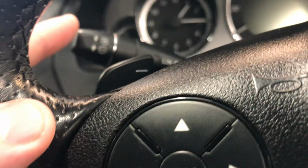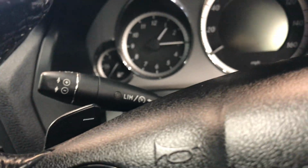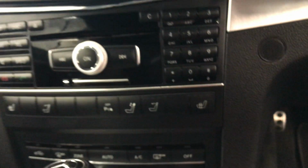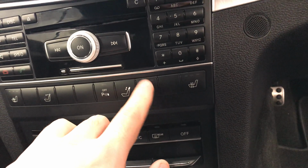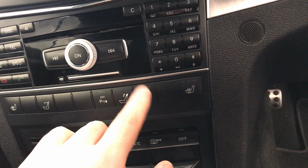And then down below just there is your cruise control. As you can see there, your heated seats and also the air scarf. So what happens is hot air will be blowing through there once obviously the roof is off.